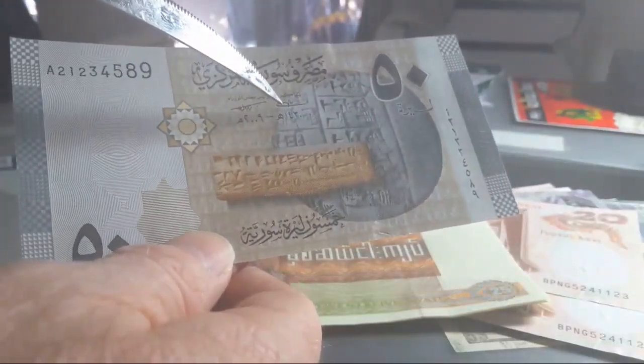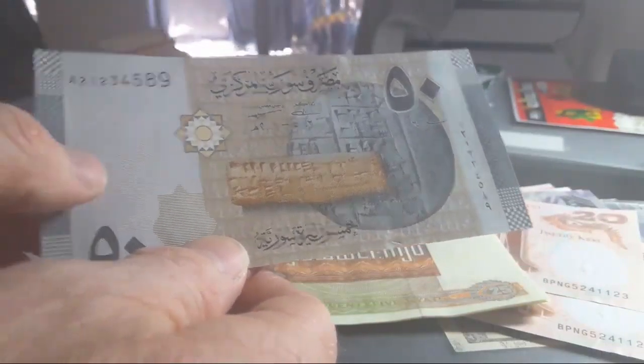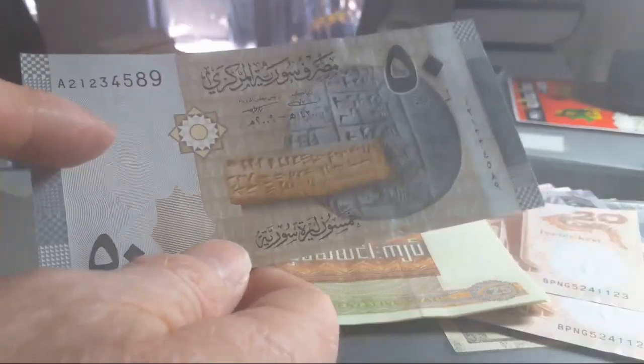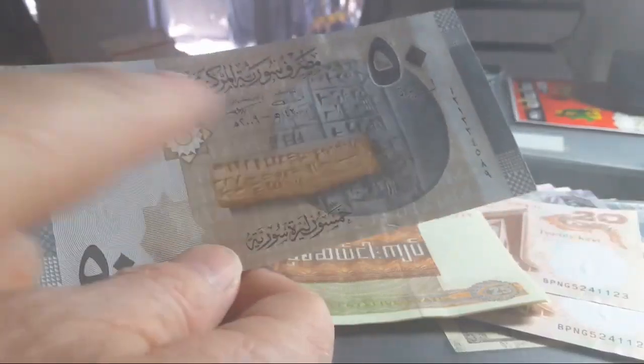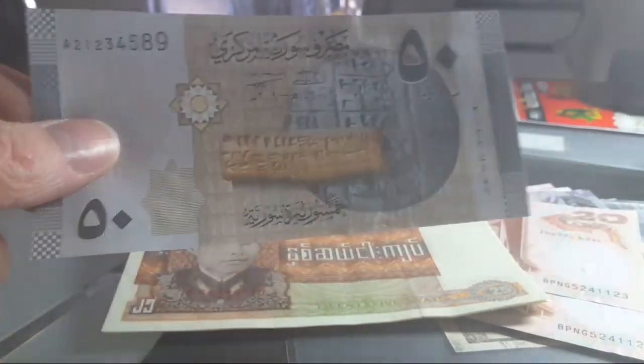It's 1430 in the Islamic calendar. And it has security numbers in Arabic and Latin. So I quite like this banknote.